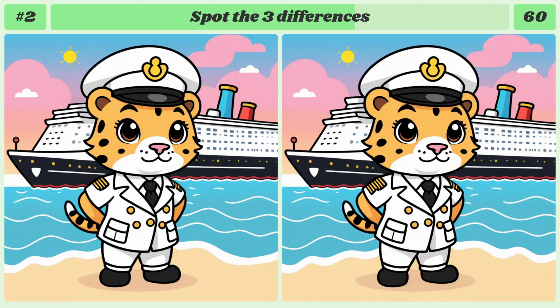Breaking fun. Train your brain and break the boredom with our fun and challenging memory games.